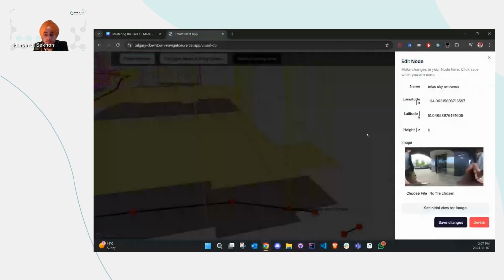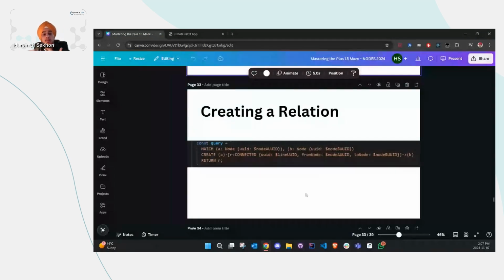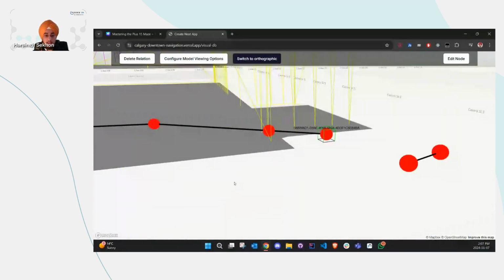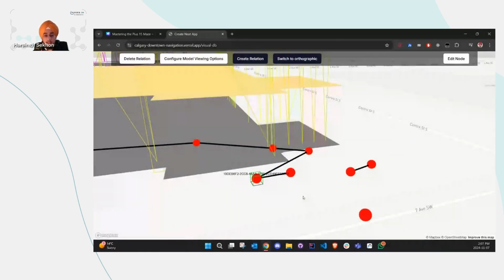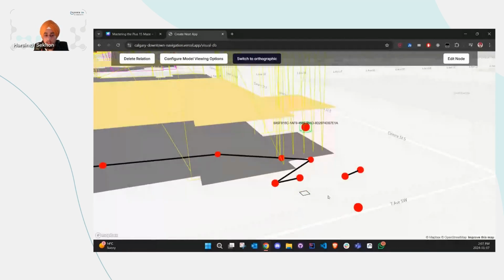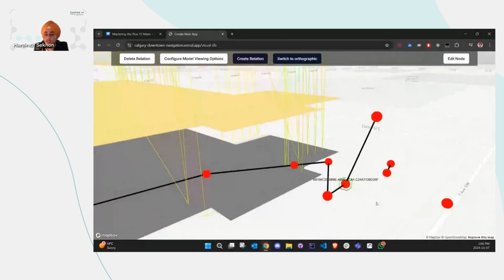Now, for creating a relation, we are using this query. We match the nodes that we want to create a relation between, and we create a relation by this Cypher query. So let's say you make one node over here and another over here, and then you can easily select and create a relation like this. Wrong relation here. Yes. And let's say if I create another node over here, I edit node, I give it a height value of 5. When I'm connecting these two nodes, it will create a relation in the 3D world.